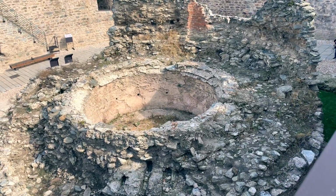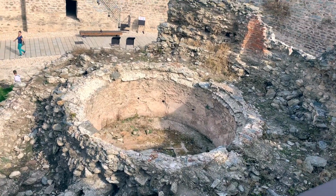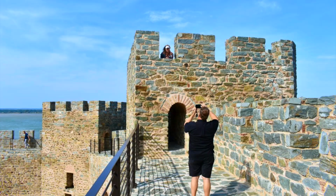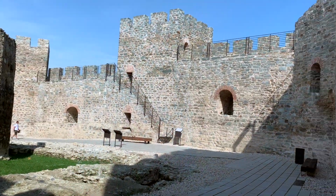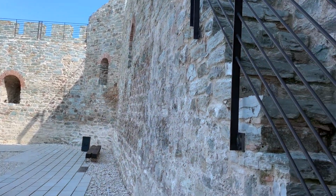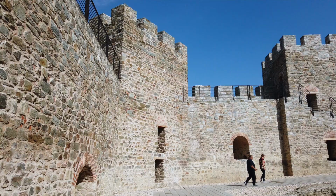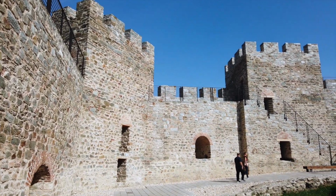In the center of the fortress lies a Roman mausoleum, which is estimated to be over 1,000 years older than the rest of the fort. A massive restoration of Ram Fortress was begun in 2017 and completed 2 years later, funded largely by the Turkish government. The fort looks great and is in tip-top condition.